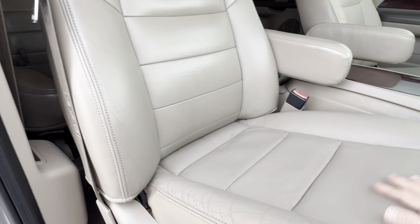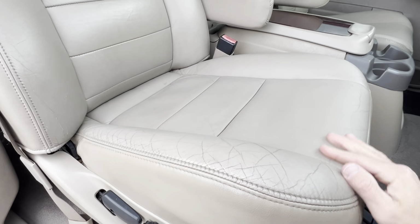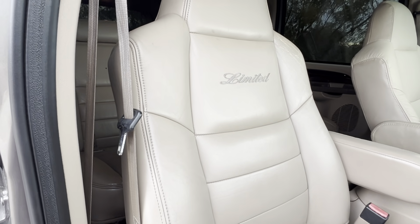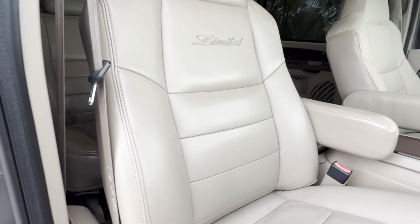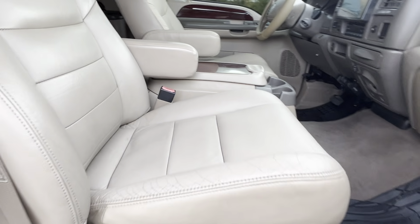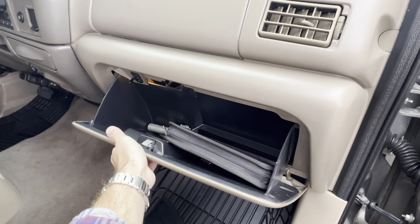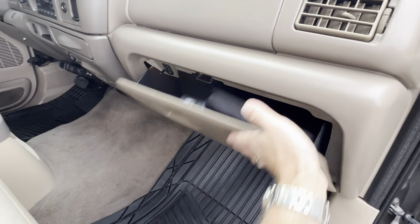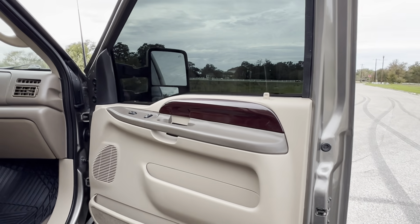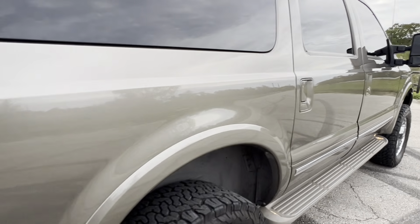I did not replace this passenger seat because I just didn't think it really needed to be. If you wanted to, you could, and it would make it look a little bit nicer, but it's still soft and very pliable, which is why I didn't. Power seats work, everything works. We do have the original owner's manual in there, as well as the wheel lock. It does have a trailer brake controller also. Window tint is new, by the way, fresh window tint. And you guys, this is a good looking truck.